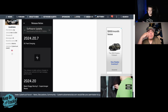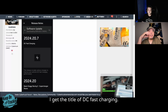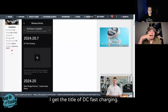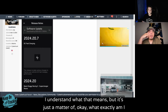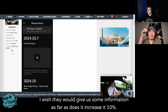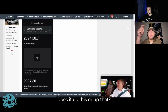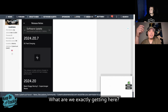I wish there was more details. I was just going to say, not 100% sure. I get the title of DC fast charging. I understand what that means, but it's just a matter of, okay, what exactly am I getting from this? I wish they would give us some information, like, does it increase it 10%? Does it up this or up that? Like, what are we exactly getting here?